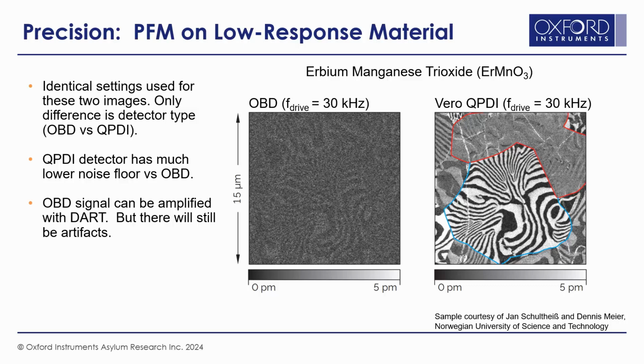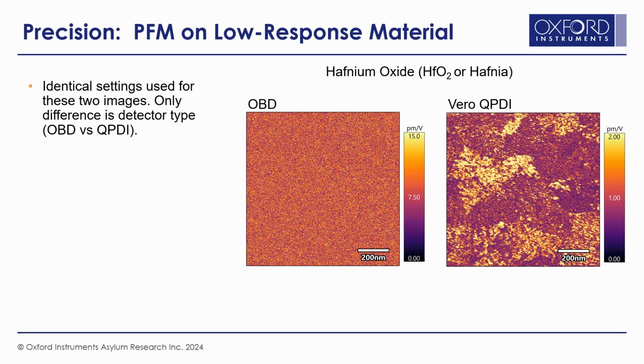Now, just as a reminder, we could use DART for this and see the signal again, but you still get the same artifacts that we've been discussing. Another low response material is hafnium oxide, or hafnia for short. You can see here we've again used identical settings between the OBD image and the QPDI image, but you can clearly see the signal contrast in QPDI. But now, this signal response is so low that you don't see any of it in the OBD image. All you see is this white noise of the OBD detector. So the noise floor is essentially quite a bit higher than the actual signal.